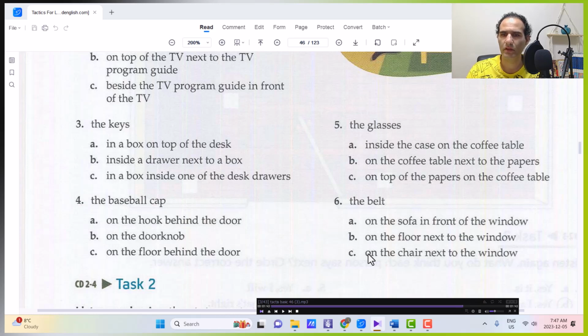So A is a little tempting, but that's not the answer because he did not find the case. So on the coffee table next to the papers, that one is good. On the top of the papers on the coffee table, I think it was B.